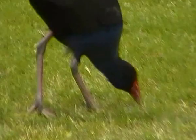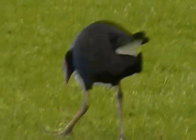Yeah, can't help but wondering what they taste like. Like I said, they're a chunky bird, at least the size of a chook. You can see those long toes, very powerful long toes.